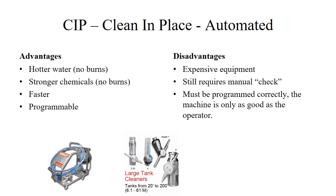And it's faster, programmable, and uses just the exact amount of water every single time. It does not have any of the inherent issues of people. It doesn't make mistakes. It just does what it does. Downside is they're really expensive. You still require a manual check. Somebody's got to look at it. And then it's got to be programmed correctly. The machine is only as good as the operator. But they are really cool. In larger wineries, you'll see this quite frequently.